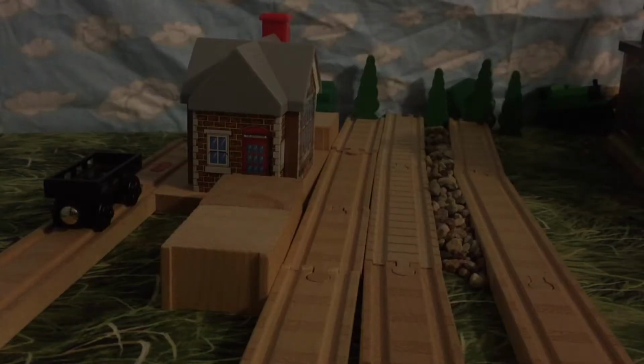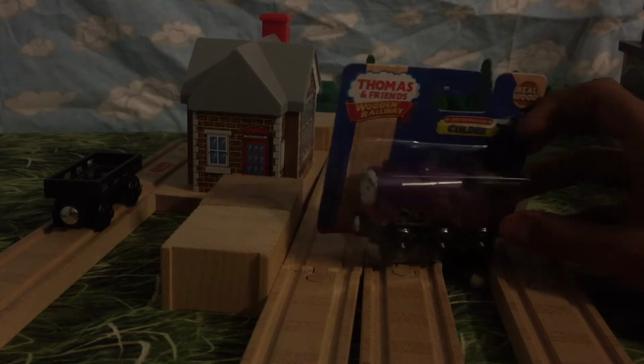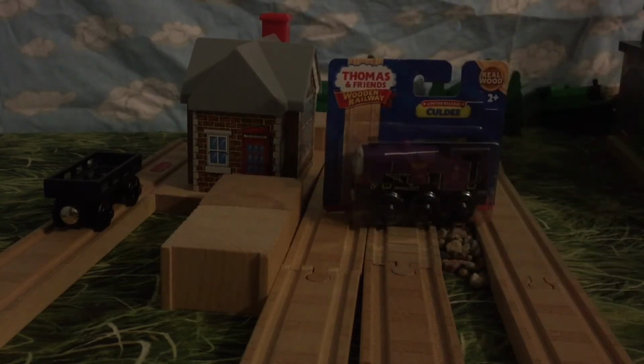Nice. Hello everyone, it is Songs of Sodor, or Gabe here, and today I'm going to be reviewing the 2015 Culdee. As you can see right off the bat, this box already got ripped in the mail. I do not know how, but it got ripped. Before we unbox Culdee, because I'm going to show different versions of him, I'm going to give you a little backstory on Culdee, so here we go.